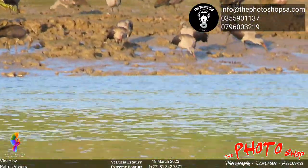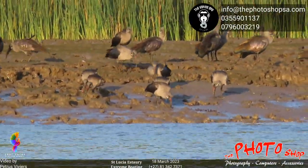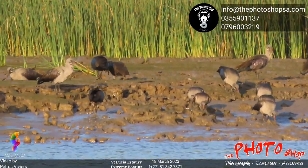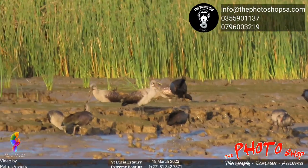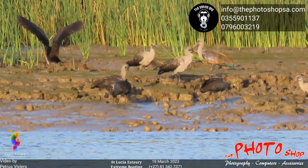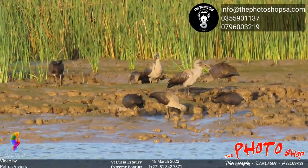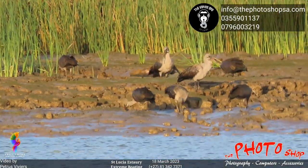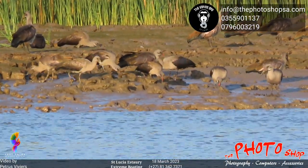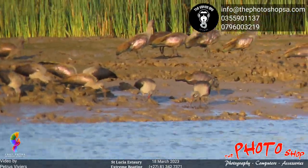Got some Adidas feeding. Wow, I've yet to see a big flock of Adidas feed like this at the estuary mouth on the mud banks. That is totally a new sighting to me. What are they pulling out there? They're eating crabs. Oh, well done.